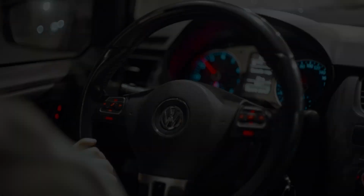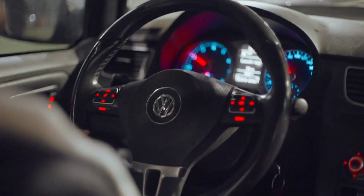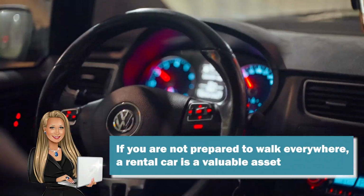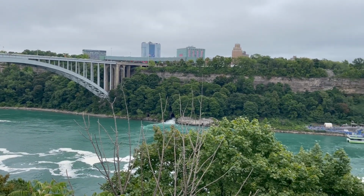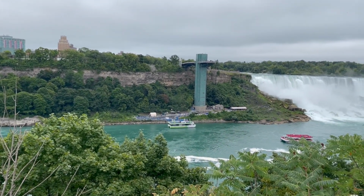That's the downside. On the other hand, it's a nightmare to find an Uber on the Canadian side. So if you are not prepared to walk everywhere, a rental car is a valuable asset. If you need a car, just plan on the wait as being part of the experience. Maybe just have a fun audiobook or something so it's time well spent.